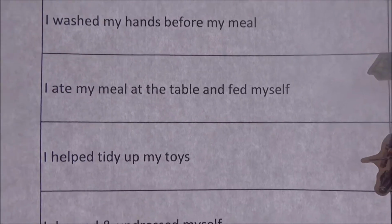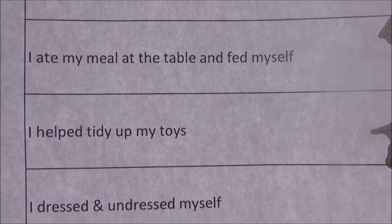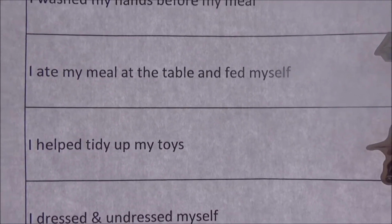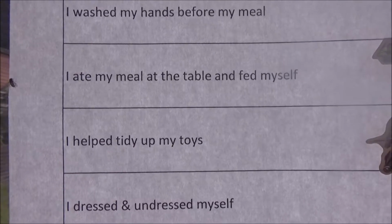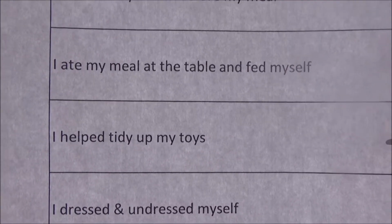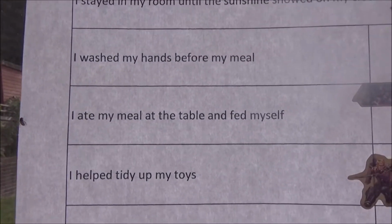"I ate my meal at the table by myself and fed myself." He wasn't doing that, and meal times were a bit of a nightmare. So I've also started to turn off the television now as well, so there's no TV on, and he seems to be sitting and eating quite happily now. So I'm really pleased with that one actually.